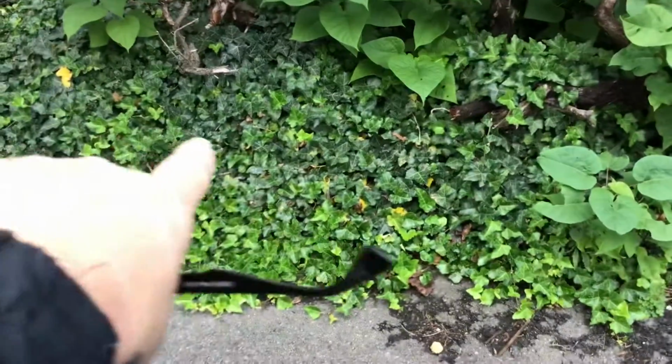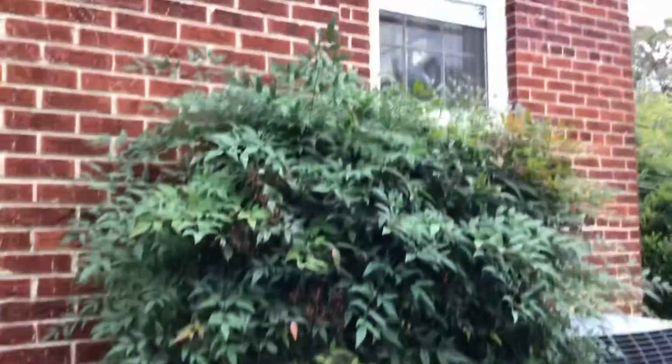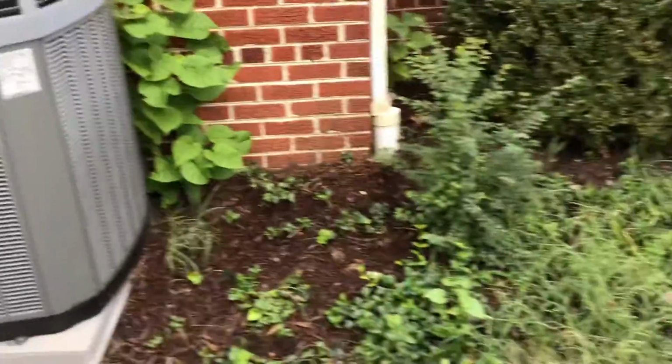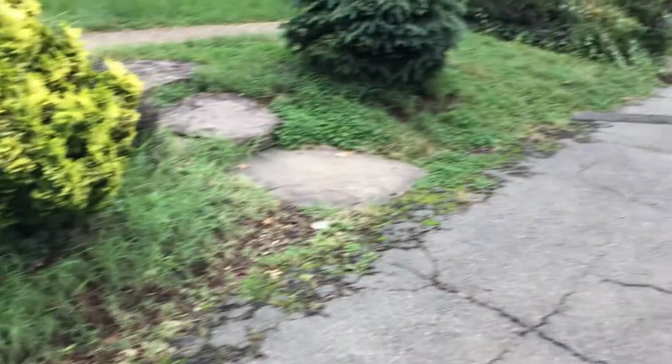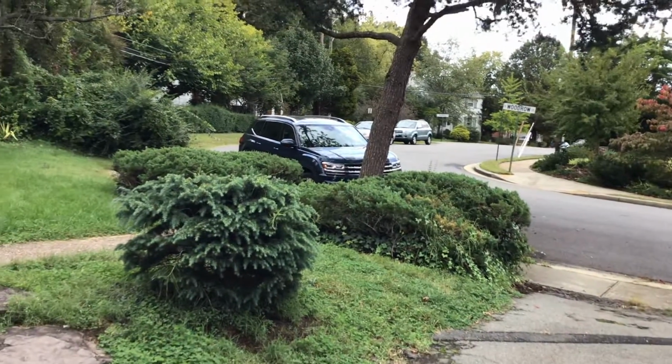I'm not talking about the English stuff right there. That's the vines, these things. Yeah, that's all there, but it just doesn't look good. All of the rest, the stuff that is here. And when I drove up, it just had that vacant house look.